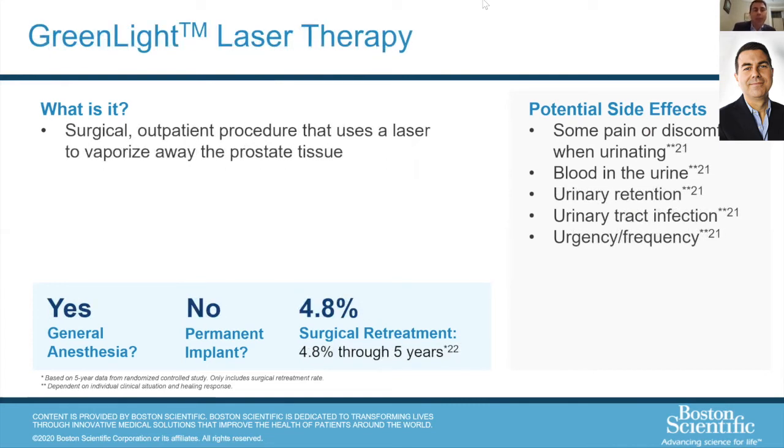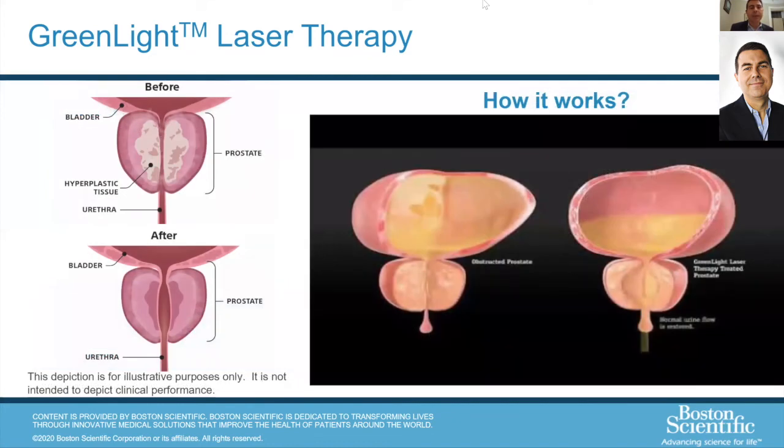GreenLight laser therapy is a therapy that's used in the operating room to use the laser to open up the channel of the prostate in very similar ways to what we've talked about before. This is the use of a laser to do that, but this is used in the hospital with potentially more possible problems than some of the more minimally invasive therapies. This is a very effective therapy at opening up the channel of the prostate, and there are men that require different types of treatments depending on their prostate anatomy, their prostate size, shape, and all these different factors that can change what is chosen by the patient and the urologist to optimally treat the prostate.